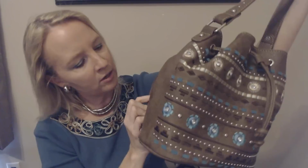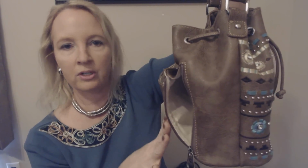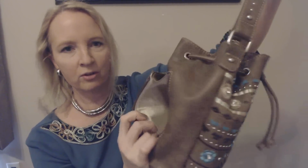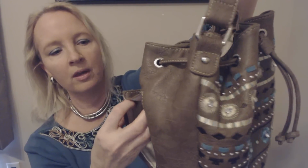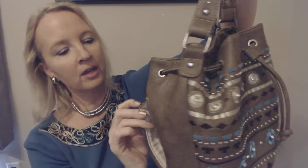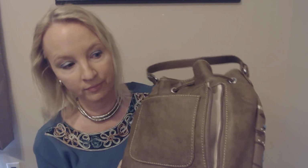It is lined with a very nice beige canvas. You could put a checkbook in there. You could fit a whole hairbrush in there. You could probably fit your lunch in that thing. It's enormous. You see, it has this gather right here that opens up to make it a little wider, so you could fit a bigger thing in there because of that. That is spectacular. You don't see purses with that very often. I think that's a very unique feature on this bag.